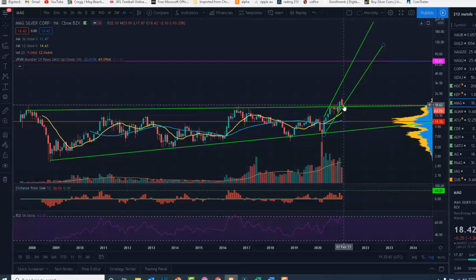This month, the close of this month is important, that it's above that 1850. And then the next month, hopefully the correction's over and the bull market kicks in again, silver picks up, and this particular stock flies off there.